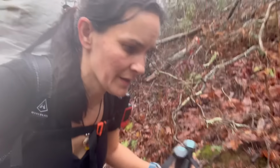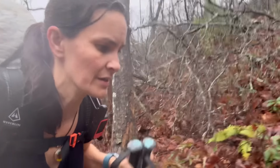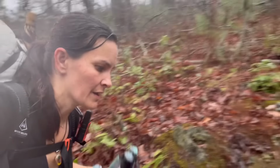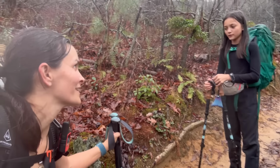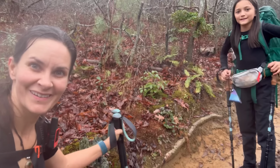Rain. Our first ever river crossings. Whew. Lots of elevation, steep grade. I think it was like 13%, 12%, I don't remember. Oh, but we know. No pain? No pain. Whew, we got this. Yeah. All right, let's go.